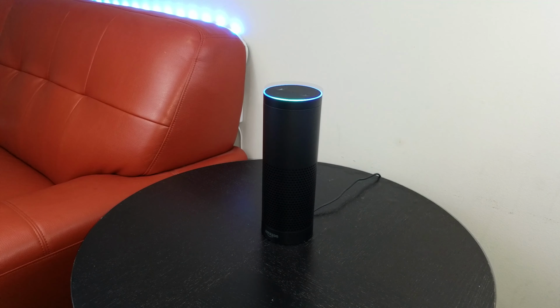Alexa, how much wood would a woodchuck chuck if a woodchuck could chuck wood? A woodchuck would chuck all the wood he could chuck, if the woodchuck could chuck wood.